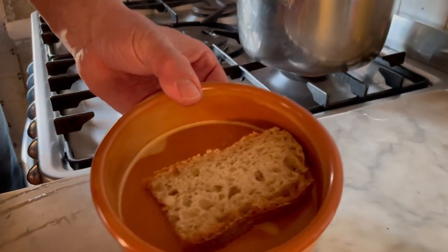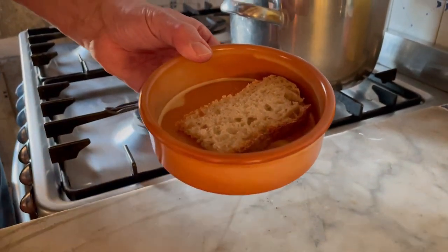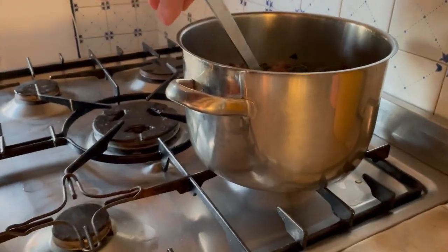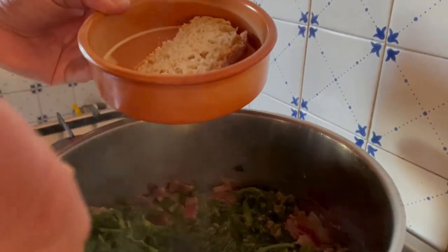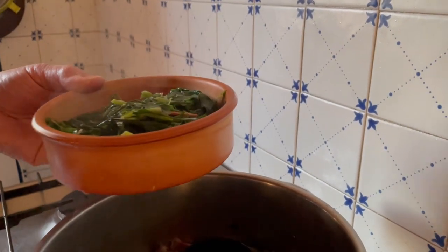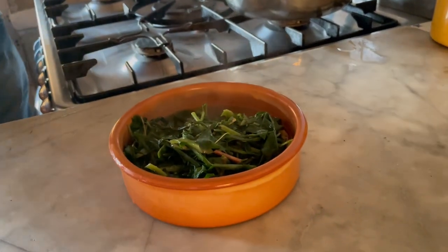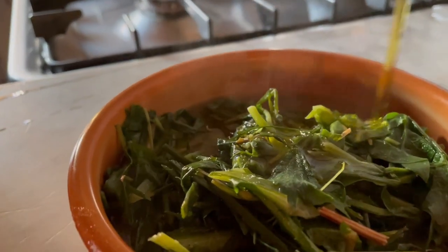Okay, I put a slice of bread. Better stale bread. If you have some bread left, it's even better. And our bread is homemade. And the bread is going to soak up part of the juice. You can serve the soup hot or cold. And a dash of olive oil.